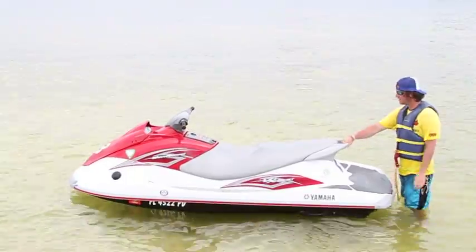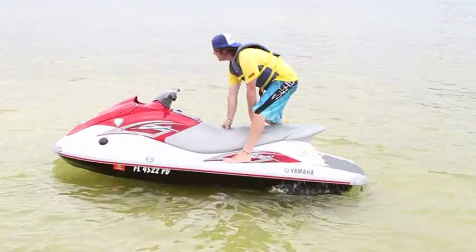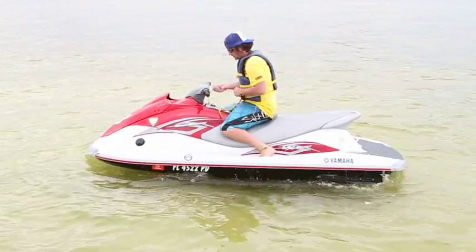Climb back on by grabbing the rear seat handles and pull yourself onto the rear of the Waverunner, one leg at a time. Stay low and move to a sitting position.